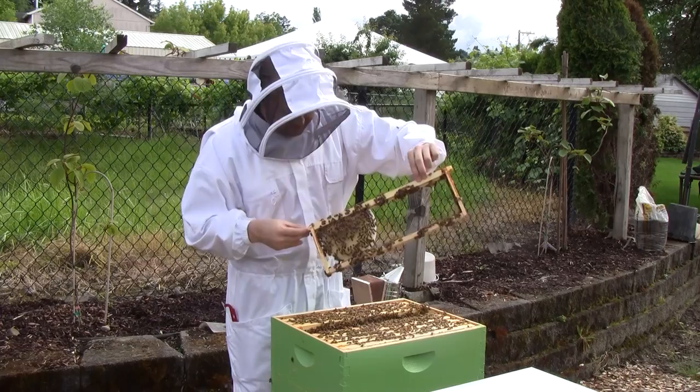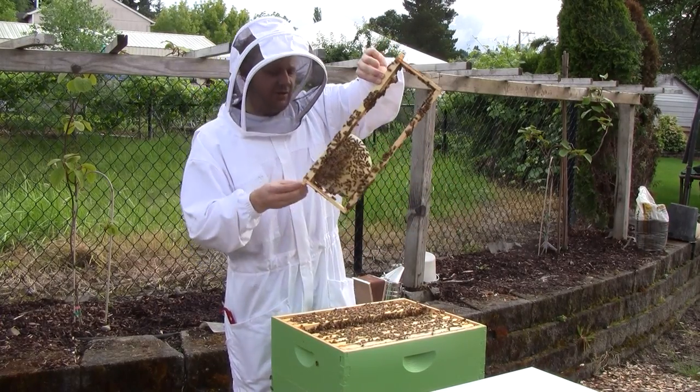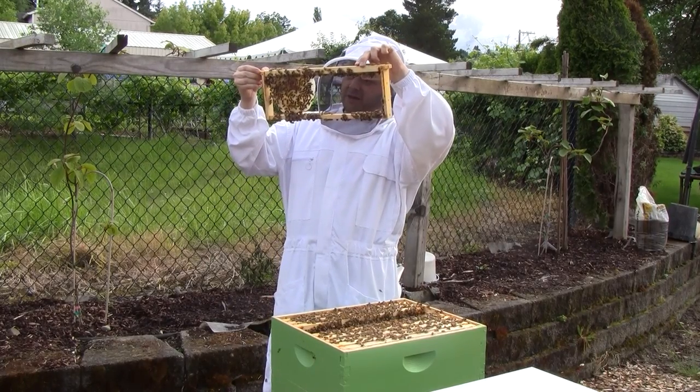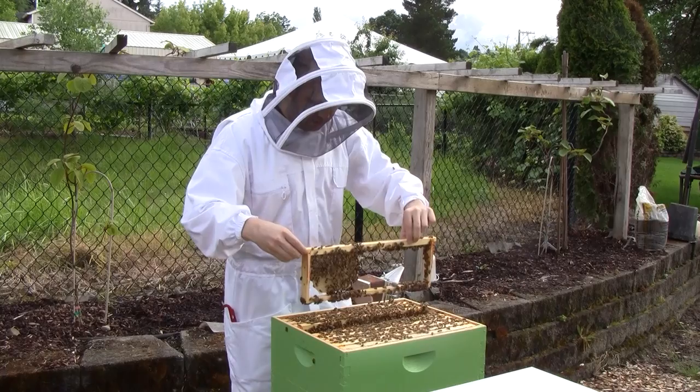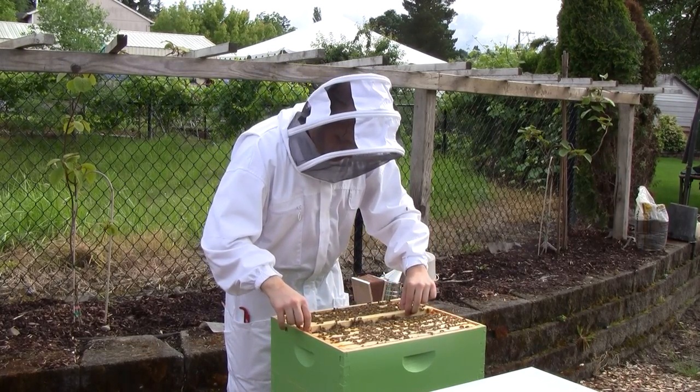So they're doing well with this one. I don't wonder what they're putting in it though. So I see pollen and some eggs. They're still filling out with brood. That's what I would hope and expect.